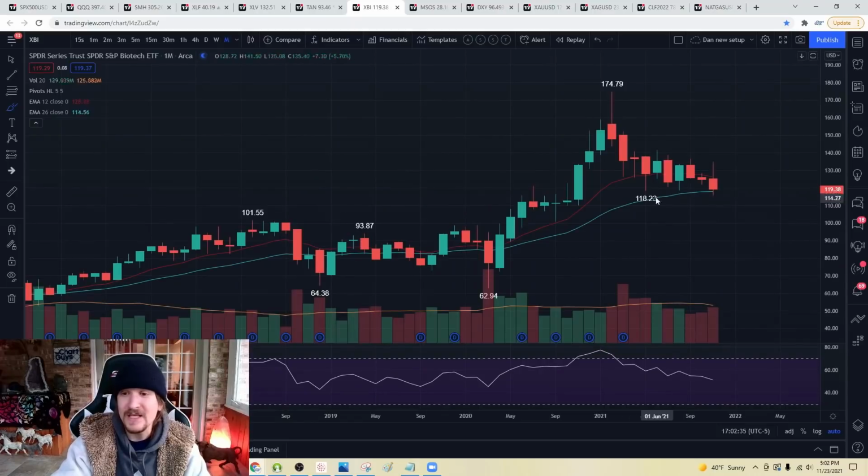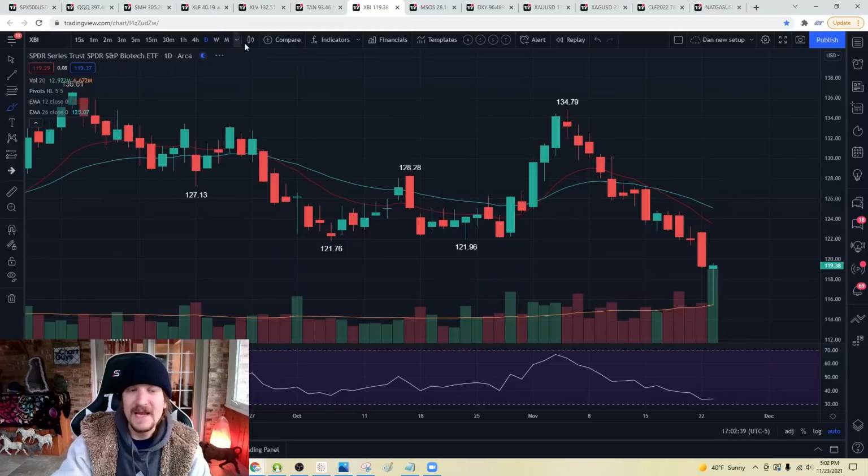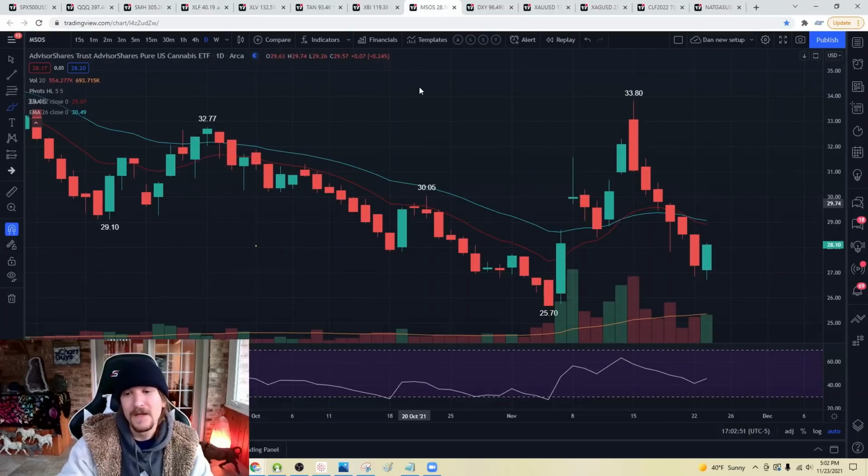But either way, we just hit the lowest price on XBI in 2021. It is one of the weakest sectors without a doubt, and a daily bounce here isn't going to change that. Change the daily trend, and we'll start talking about potentially changing it. Changing momentum. Cannabis, the US cannabis space getting a little bit of life into the end of the day.